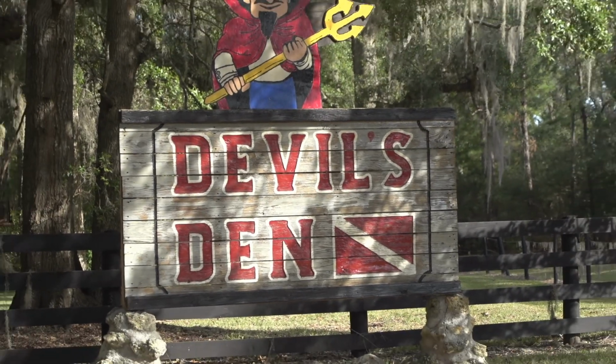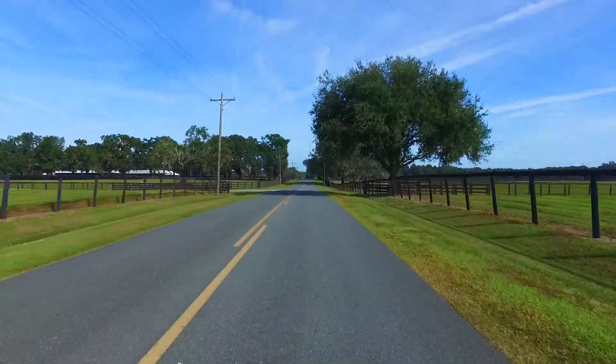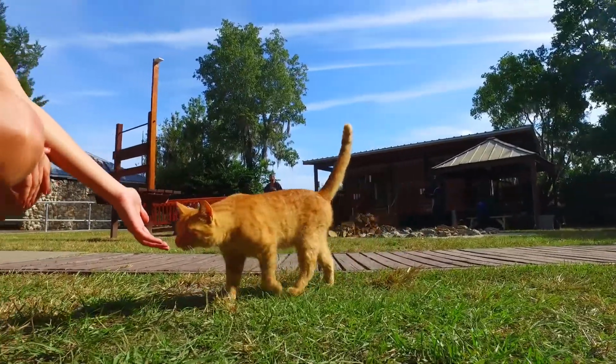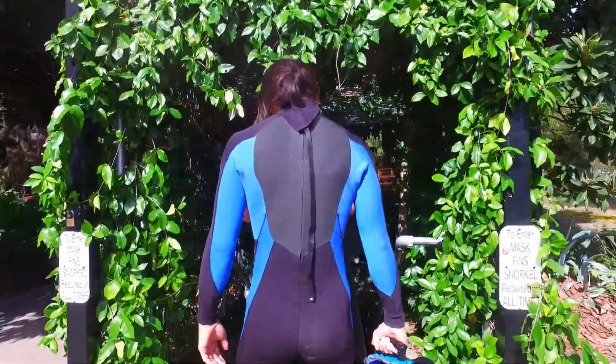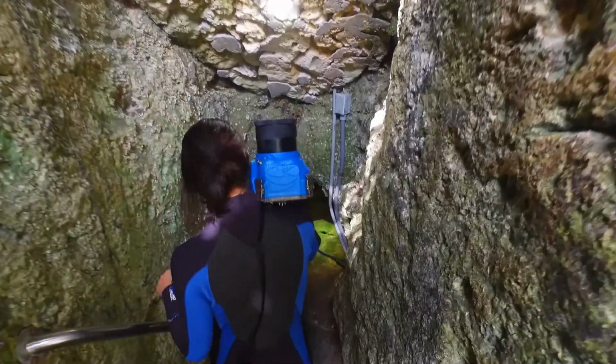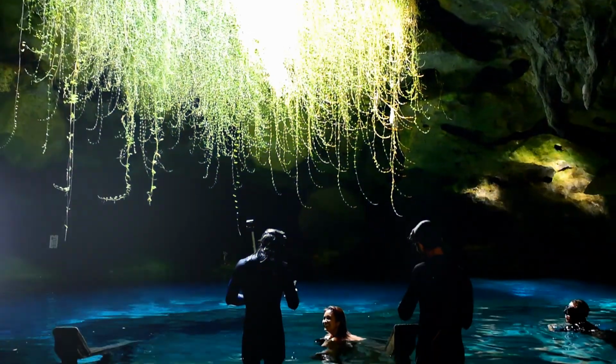Devil's Den is basically the most unique spring in Florida. We've got our gear together and we're about to walk into the Devil's Den, and you're coming down these stairs and you just see this beam of light coming through the ceiling.